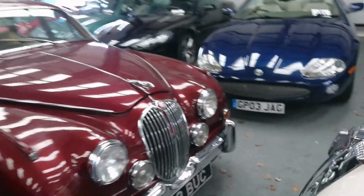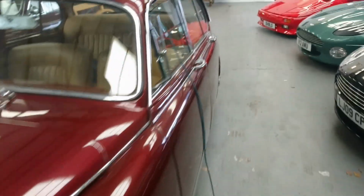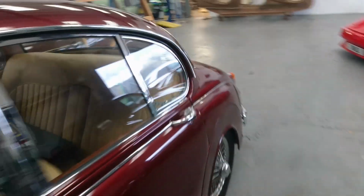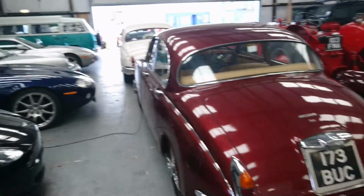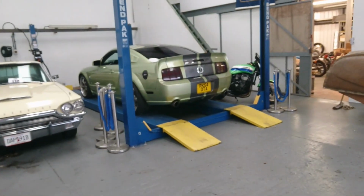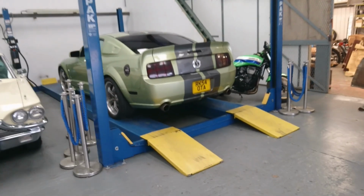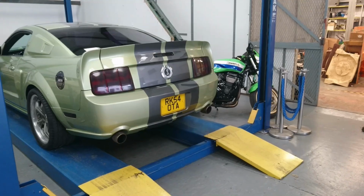What you find with these sales is sometimes there are cars in here which aren't in the current sale, and sometimes there are cars that are actually in the sale but aren't here. And I think with these two, the Daimler and this 3.8 Mark II as well, they're not in the sale. This one is, this one over here, however, is. I must get my words out properly, and I'll just find the lot number for it.